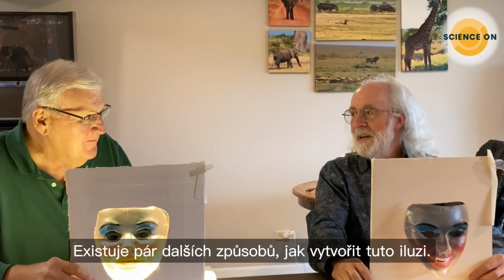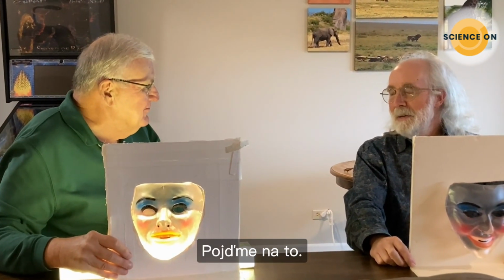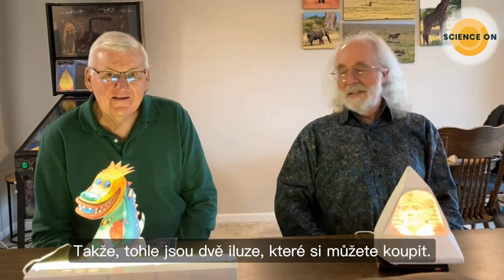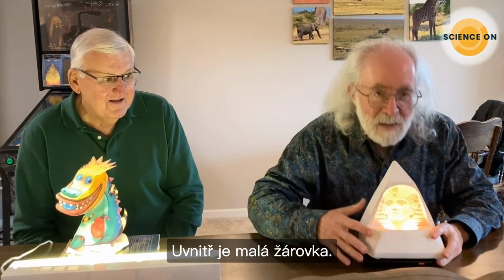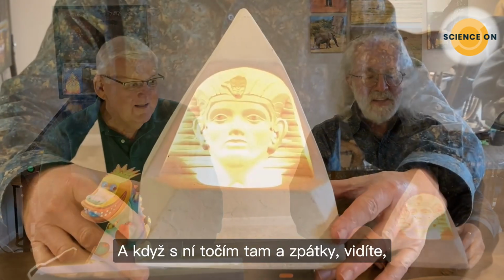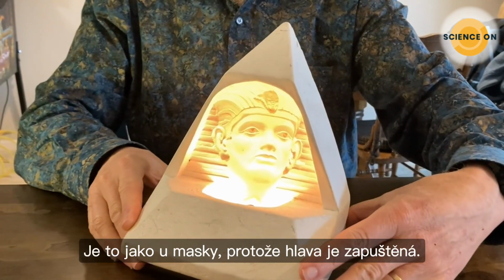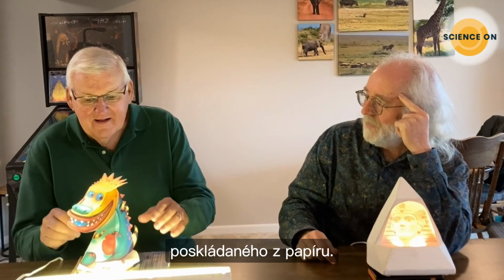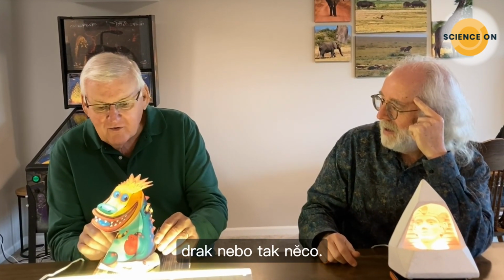And we have a couple of other ways to do this illusion, right? We have some really great ways to show this illusion. Let's do it. All right, so these are two commercial products that use the same illusion. This one is a little sphinx. It's got a little light bulb underneath. This is from Chris's collection of awesomeness. If I rotate it back and forth, you can see the movement of the head. I'm getting the same illusion because the head is going in. And Chris has got a little folded paper thing. Yeah, this is just paper, a little paper dragon or whatever.